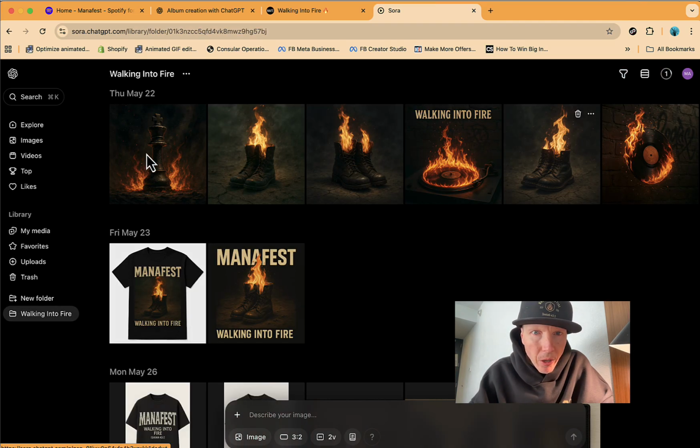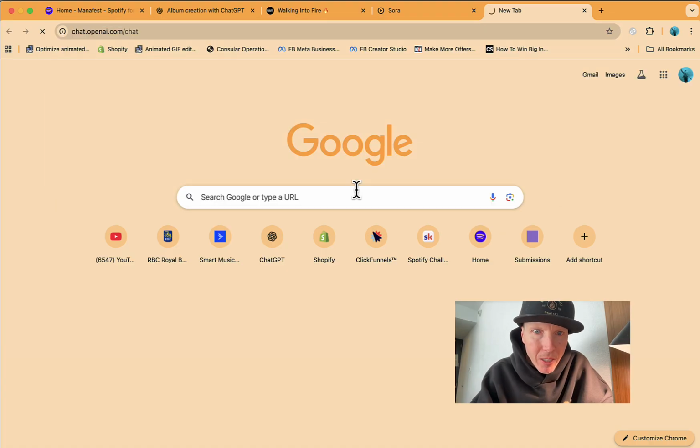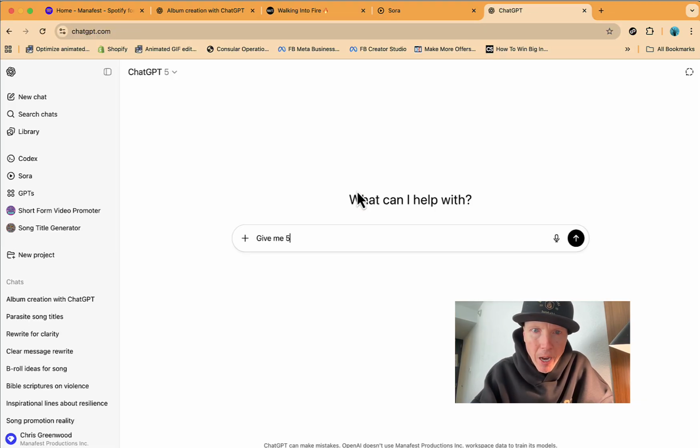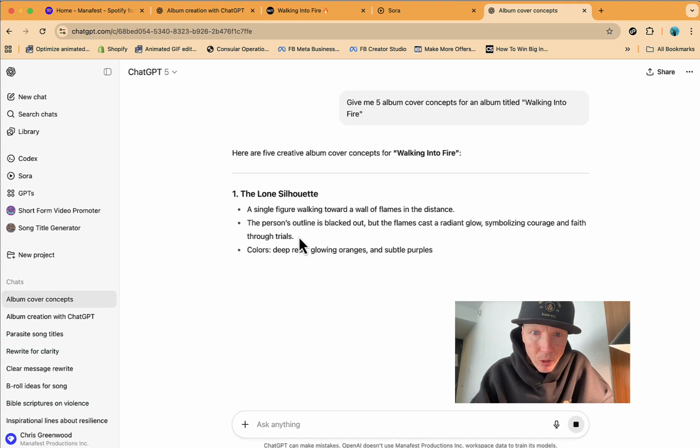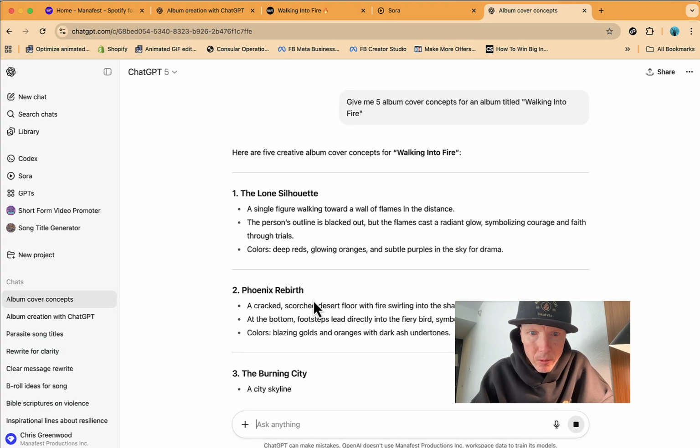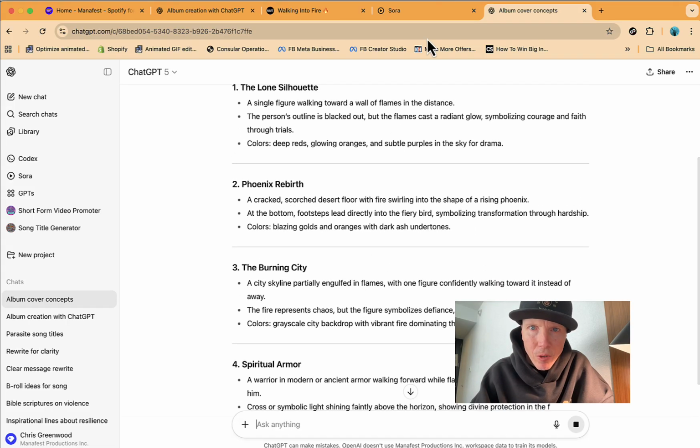Now, if you look at the top here, you can see all the different album covers. So I had the concept Walking into Fire. But before I started prompting Sora with all these different prompts, I had to come up with ideas. So first, before I even came here, I came to ChatGPT and I was like, give me 5 album cover concepts for an album titled Walking into Fire. So I probably started somewhere like that, and then it gave me all these different ideas: Alone Silhouette, Phoenix Rebirth, The Burning City. And it came with these different ideas, and then I came back to Sora and I started prompting them.